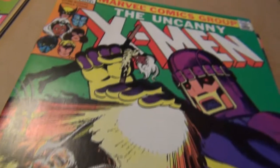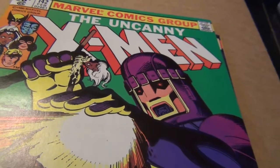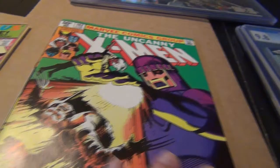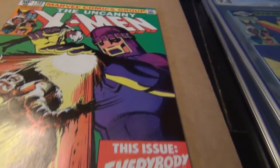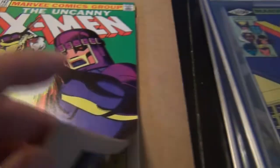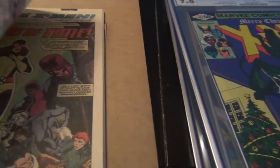Not bad. Terry is not a bad artist. Decent, for sure, a phenomenal inker. But for this, I think he did very well. Beautiful cover. And let's see. The inside art is okay. The story is good.